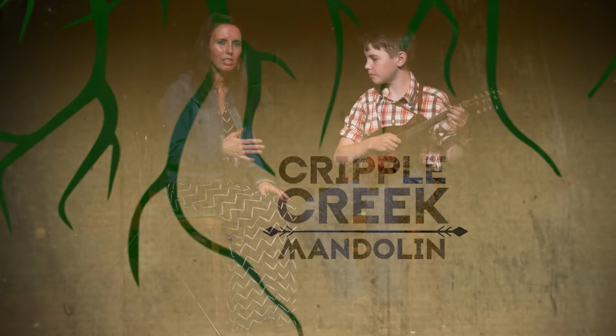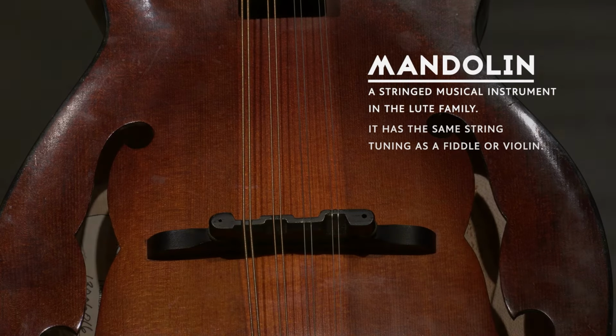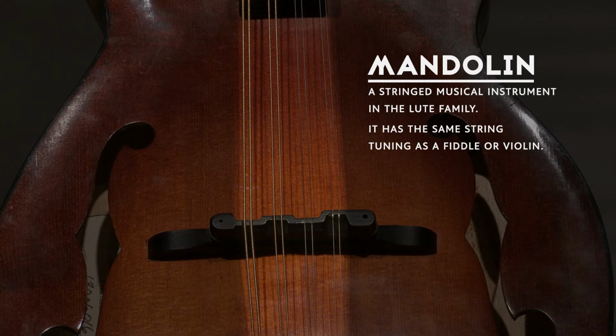If you don't know what this instrument is, it's called a mandolin. And do you know what the great thing about a mandolin is? It has the same strings as a fiddle. So if you can play the fiddle, your fingers would know what to do on the mandolin as well. I'm going to let Samuel play Cripple Creek in the sentences that we learned, just like Silas did for his fiddle. And I bet you'll recognize how it sounds. They're going to sound very similar.